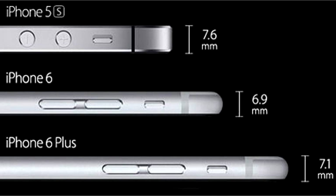Checking out the thickness here, both the iPhone 6 and 6 Plus are thinner than the iPhone 5S, which is quite nice. It helps that sleek design. You'll also notice here the difference in the button design between the iPhone 5S and the iPhone 6, and also take note of the more rounded corners as well.